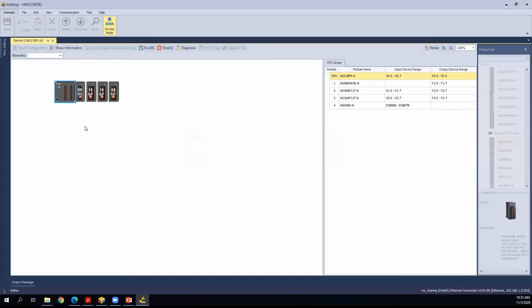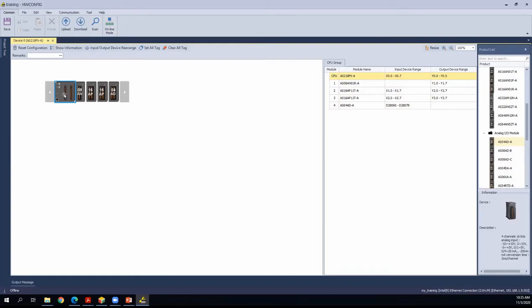So yeah, over here you can see there is a crossbar. The detected module is different from the configuration. So it means that you defined it in software, but in hardware there is no such module. So you can check the status of the module here as well. So it is more or less how hardware config works.